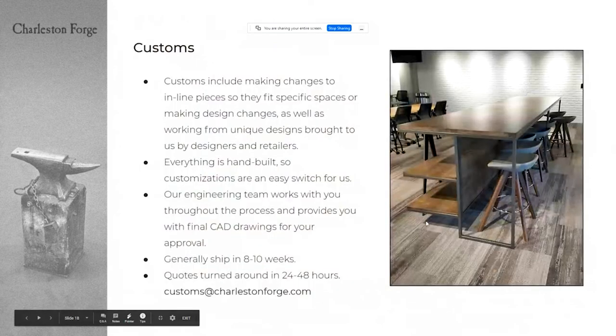Custom is a huge part of what we do. So we have a catalog line of products, but we also allow customers to change the shape of pieces, change what the top material is. We can work from a napkin sketch.